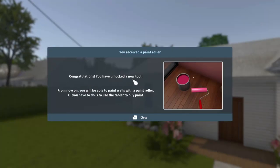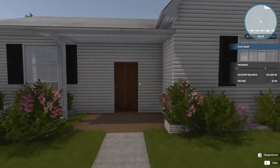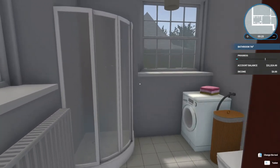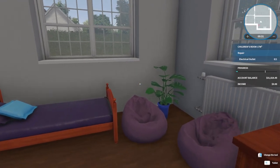Okay, congratulations, you have unlocked a new tool. From now on, you will be able to paint walls and paint with a roller. All you have to do is use the tablet. I love it how we don't knock. We just kind of go in. House is like pristine. Which room do they want painted?